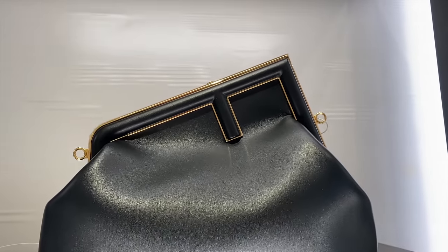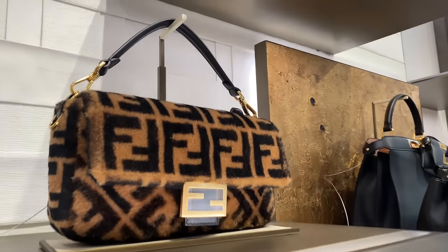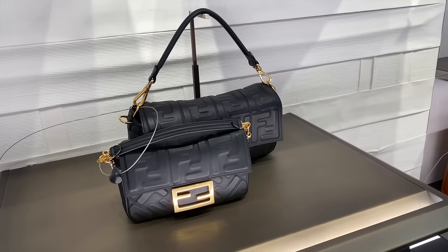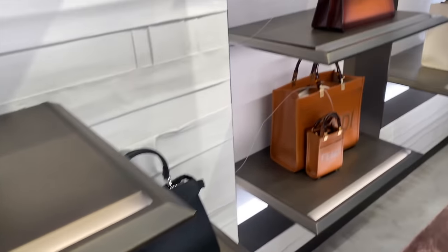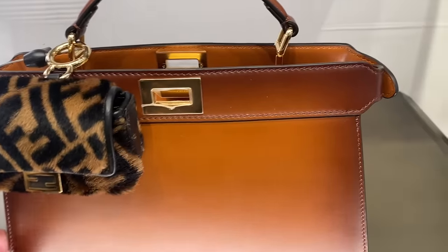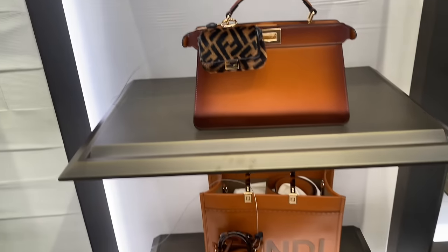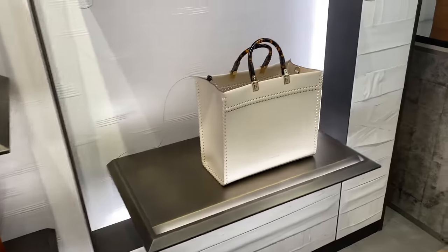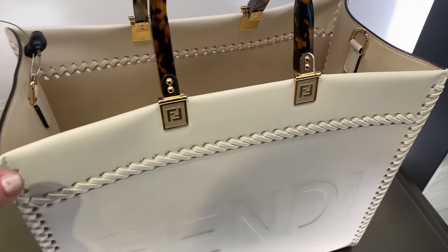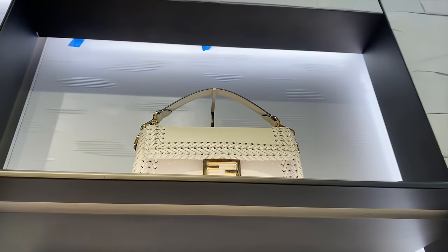Here's the Fendi first dress in all black. It's gorgeous. Little totes. Ooh, look at this color. It's like a darker ombre effect. Love the little add-on on that. It's really sweet. This one with the little whip stitching. Really special as well. That little guy up there. The buckets.